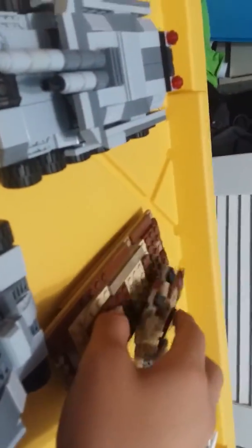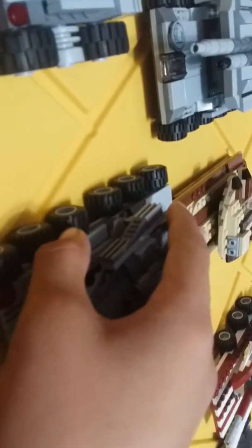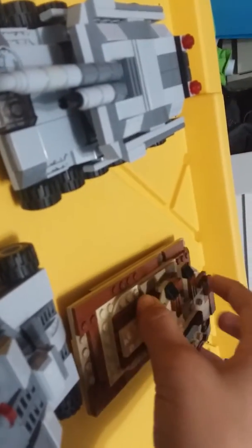This guy will have his entire set of wheels taken from a tank of my choosing. Probably this one, because he actually just needs the wheels. He's already set up for that. And he doesn't even have a turret thing. Neither does this guy, actually. Now, I will be right back. I gotta grab something real quick.